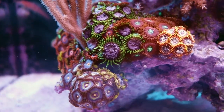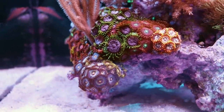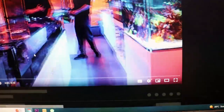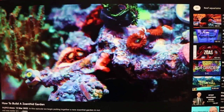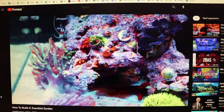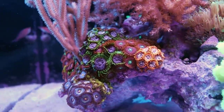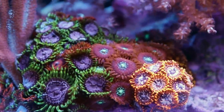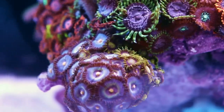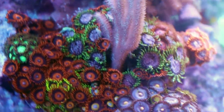Our Zoa garden is doing really well. I'll tell you when we planted it right now. Fragbox TV. Oh, that's us. Zoa garden, 3 months ago. Okay, 3 months of Zoa growth. Almost nothing. One or two heads each. Quite small. And now, 3 months later, check it out. Completely filled in, lots of heads on each of them, and then as they grow, they begin to grow exponentially. So this is going to grow a lot faster now that it's got quite a few heads on it. Little zoanthid garden after only 3 months.